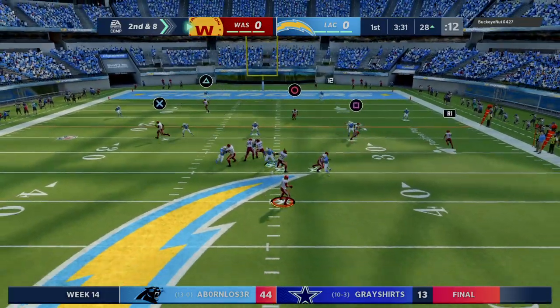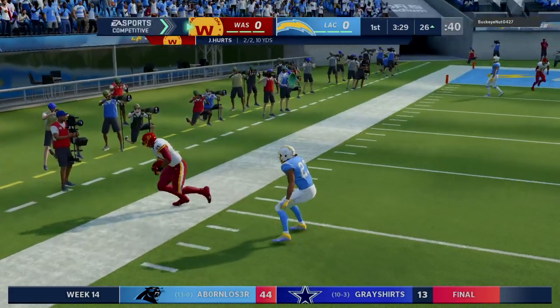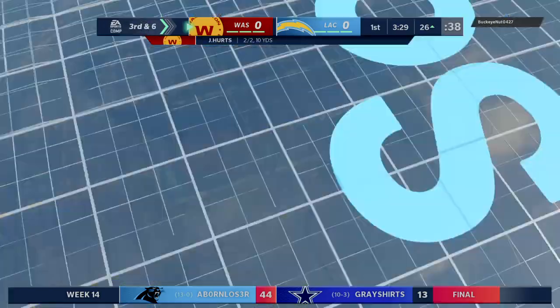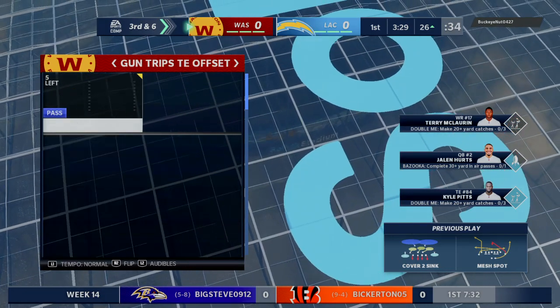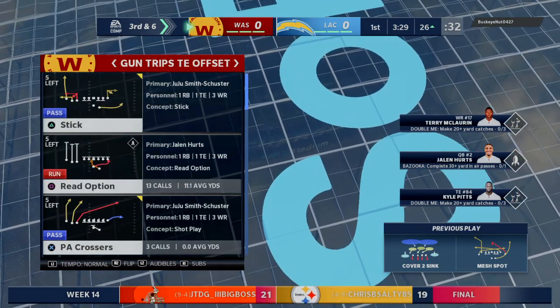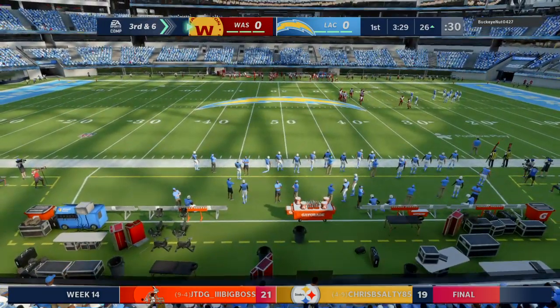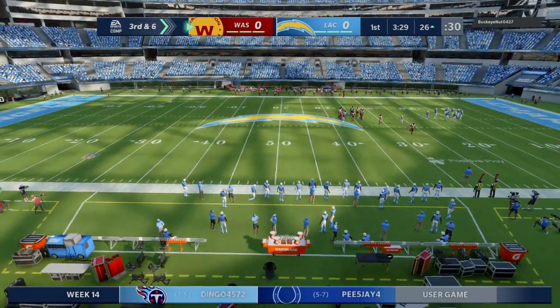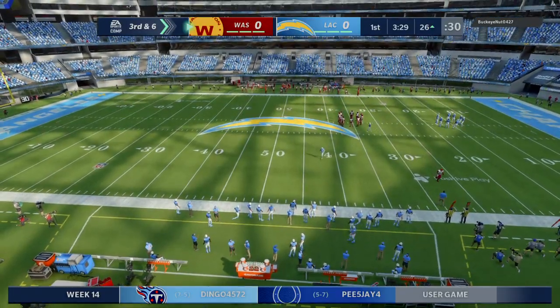From the gun, it's Hurts. And it's a short one here, complete to the tight end. And he is out of bounds inside the 30. One thing you're hoping for when you run drag routes, you're able to hit a receiver in stride and he can pick up a lot of yardage after the catch. But in this situation, the defense was effective, able to stop him before you get a good head of steam going.